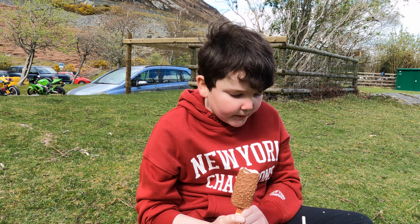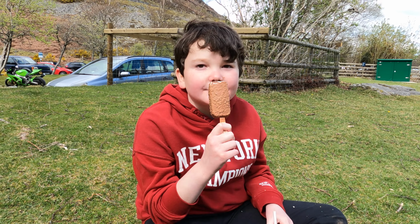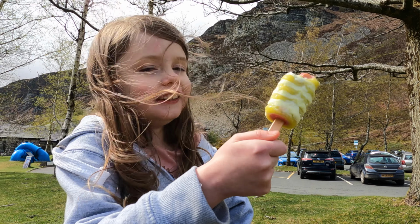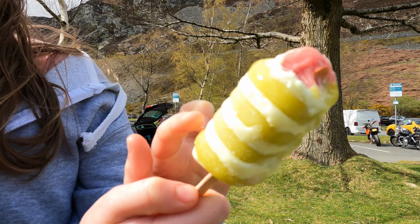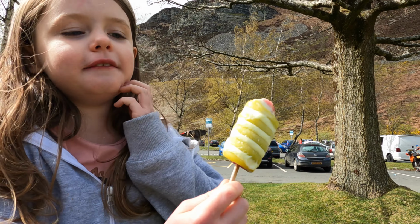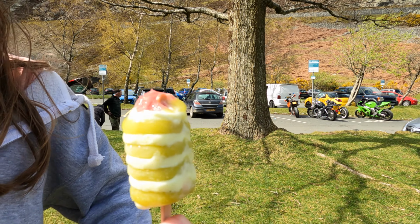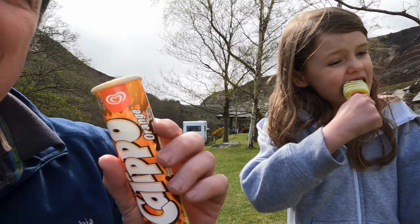What did you go for, Matthew? Sausage roll. Chocolate milk and a Kit Kat ice lolly. Okay. What did you go for? I got a twister. And I think this is vanilla ice cream in the middle. So it has a lime ice lolly, that's the green stuff. And then in the middle it has raspberry ice lolly stuff. And then here it has vanilla ice cream. Okay. And I went for a clipper.